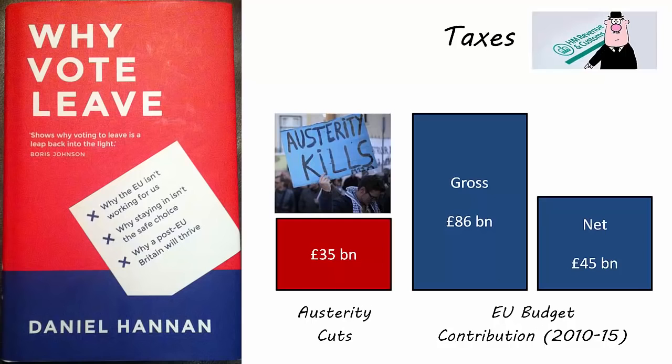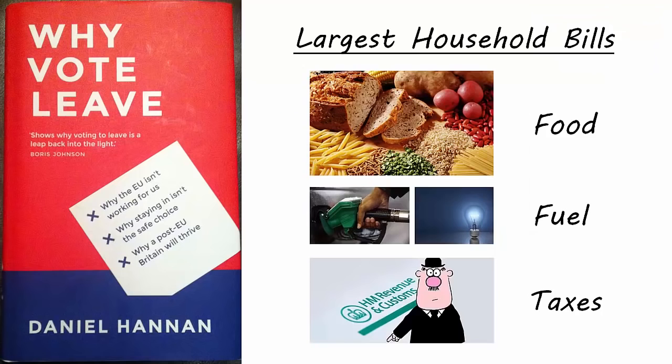How odd that during all the marches against austerity, all the UK Uncut protests, all the furious editorials about Tory cuts, no one pointed out that one clean excision, using the gross figure, would have reversed the entire cuts programme, and still allowed us to take a penny off income tax. So much for our tax bills.